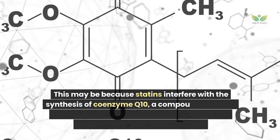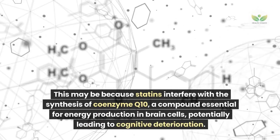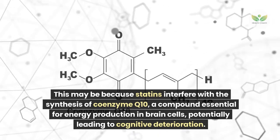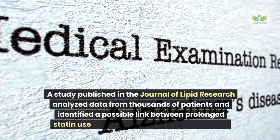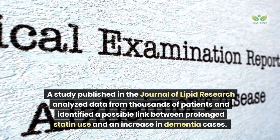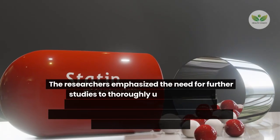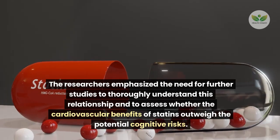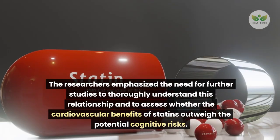This may be because statins interfere with the synthesis of coenzyme Q10, a compound essential for energy production in brain cells, potentially leading to cognitive deterioration. A study published in the Journal of Lipid Research analyzed data from thousands of patients and identified a possible link between prolonged statin use and an increase in dementia cases. The researchers emphasized the need for further studies to thoroughly understand this relationship and to assess whether the cardiovascular benefits of statins outweigh the potential cognitive risks.